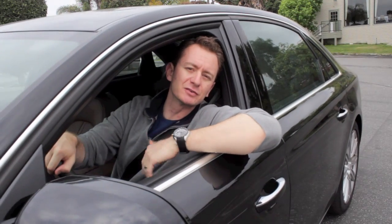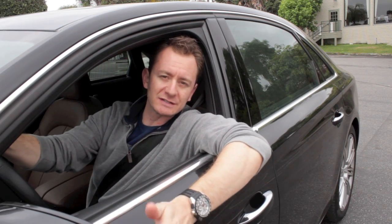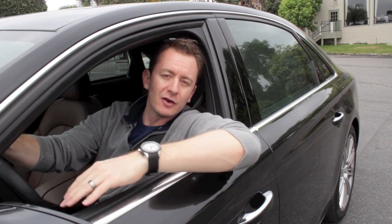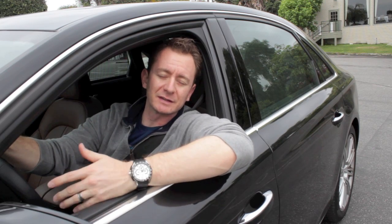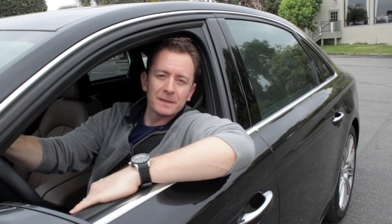So many choices in the super luxury segment. Why not spend all that money on something that's either totally focused on luxury like the Mercedes S550 or totally focused on performance like the Porsche Panamera? And the answer is because with the 2013 Audi A8, you can have it all.